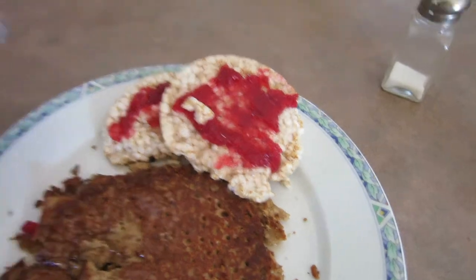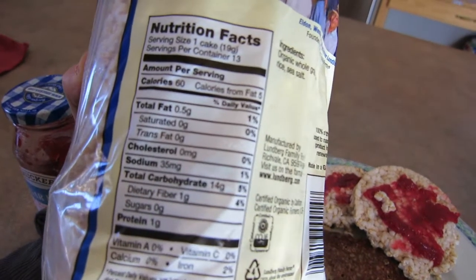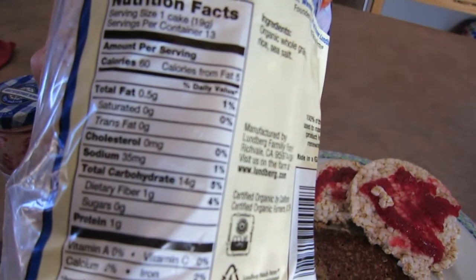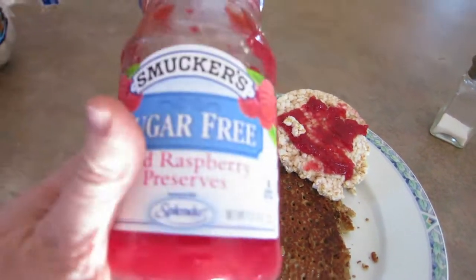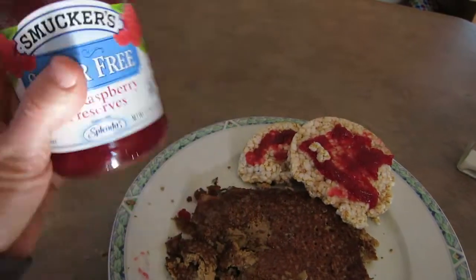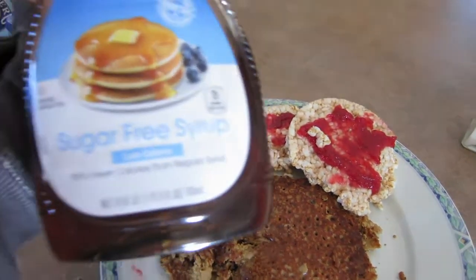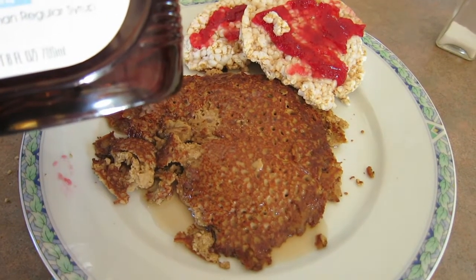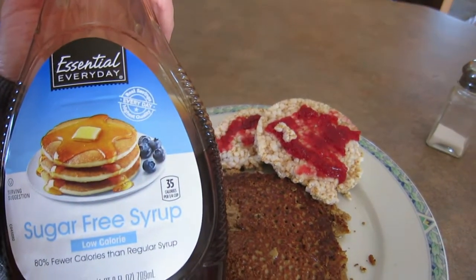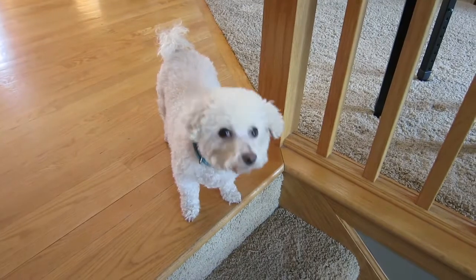I like these because they're brown rice and they're really crumbly though, so I always make sure to weigh them out, just so that I know that I'm getting the right amount because they do kind of fall apart. And then with this jam on top, just a little bit. And then I just put some of this sugar-free syrup on this monstrosity here, but that is this crazy little weird filler meal.